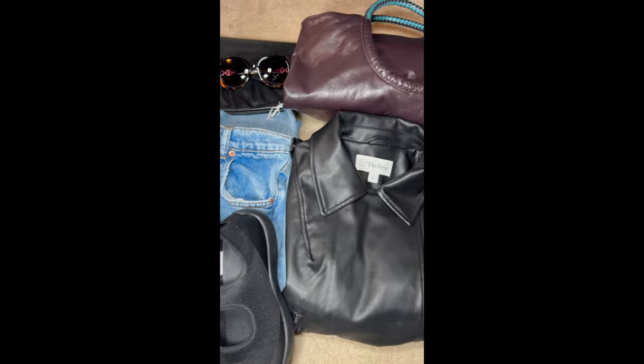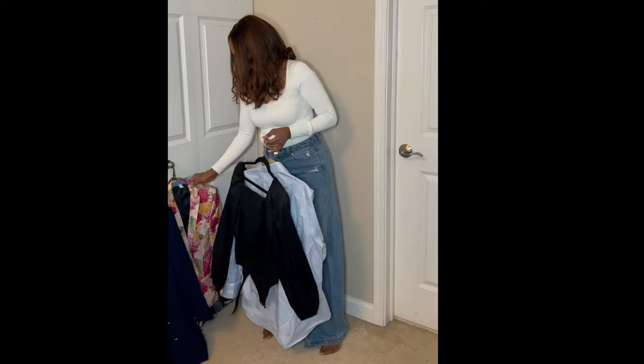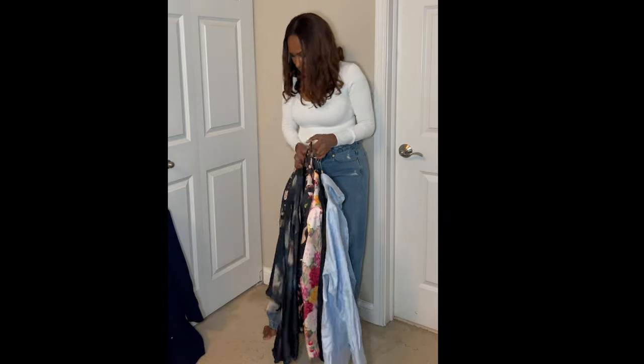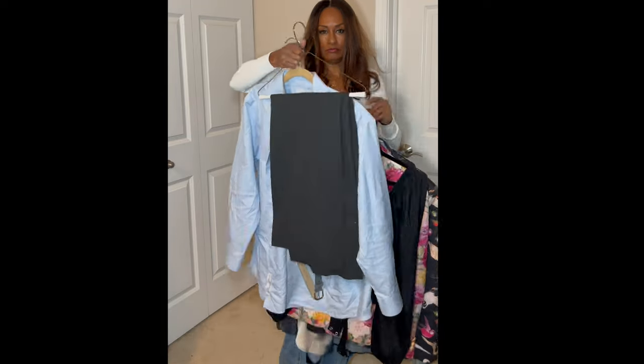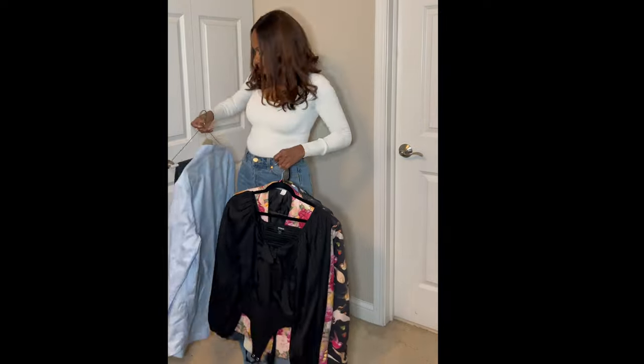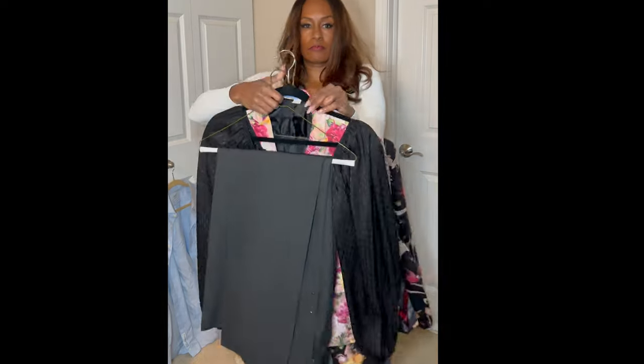Now, here is my haul. These are the pieces that I couldn't put on the hanger. This is everything else. I'm actually filming this portion for a reel that I'll be doing soon. I doubt that it'll be up by the time this video is up.